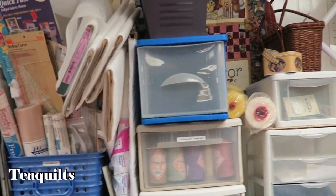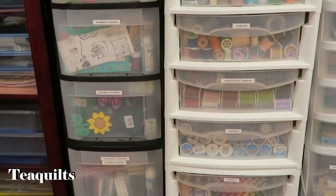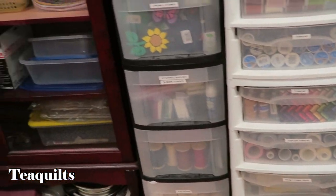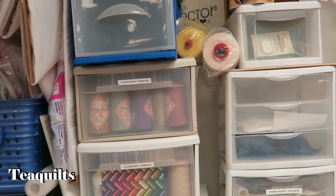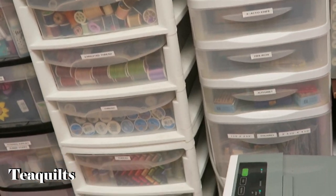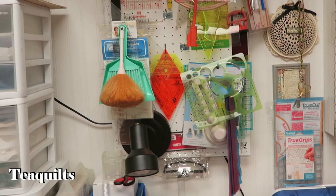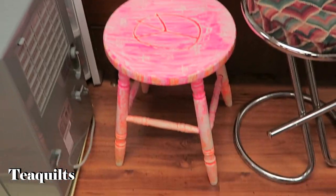Very nice. And then more storage containers. It's got long arm thread and regular sewing threads, all sorted into the drawers by type. And this is interfacing and stuff. And then she's got embroidery designs. Everything is labeled so she can easily get to it, which is pretty cool. So we've still been doing the outer perimeter of her office. And I just got to show you these stools.